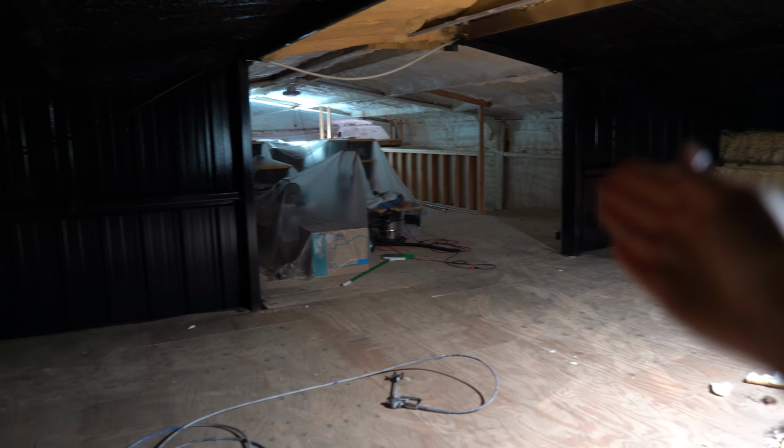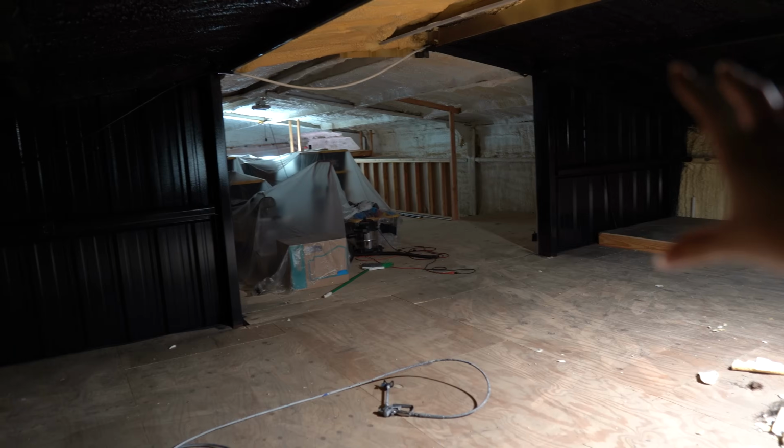So this whole thing is going to be a mezzanine, but I'm gonna install a metal railing that's gonna be more open. So it's probably just gonna be like poles all the way through. So this whole thing will be open and you'll be able to look over at the cars.